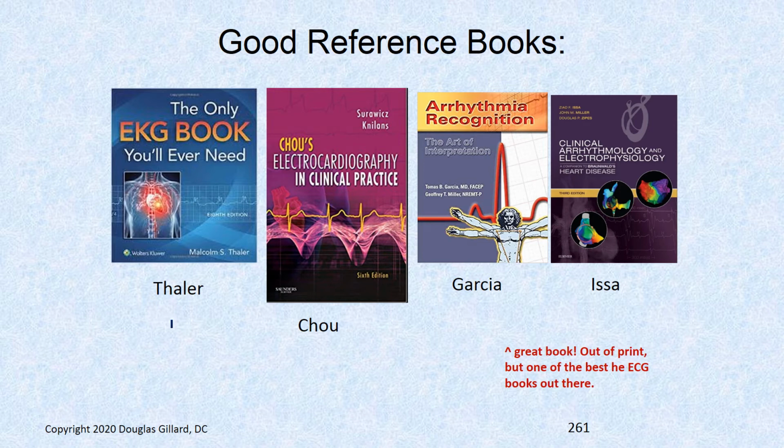But anyway, this is a great book right here. My daughter's an RN, and I watched her go through school. I was surprised they got a lot of ECG stuff. So my goal is to make you at least on par with them and know some of the more common supraventricular tachycardias, palpitations, things that might come into your office. So we'll go over those.